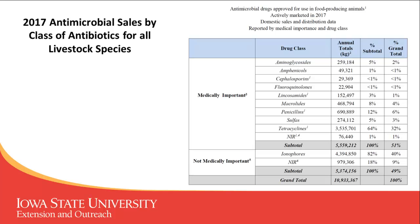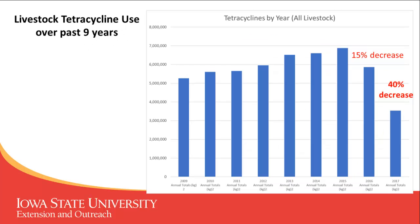The non-medically important antibiotics, with the ionophores being the large part of that, make up about 49%. So when this report came out in 2017 for 2016 data, that was 60% medically important and 40% non-medically important. So you can see from a livestock species standpoint, we certainly started to see the reduction that Heather showed in the medically important and probably saw a slight increase in the non-medically important antibiotics.